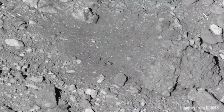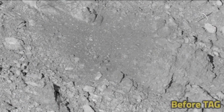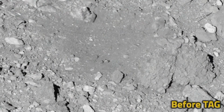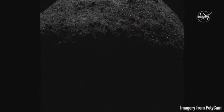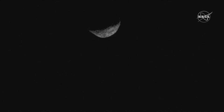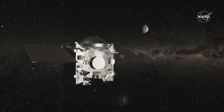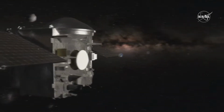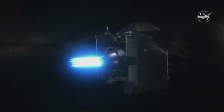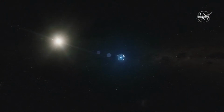The spacecraft made one more flyover of Bennu and saw just how big a mark it left on the asteroid's surface. The TAG event sent boulders flying across Nightingale's surface. OSIRIS-REx completed its last flyover of Bennu at around 6 a.m. Eastern on April 7, 2021, and slowly began drifting away from the asteroid. On May 10, 2021, OSIRIS-REx fired its thrusters and began its 2-year cruise back home to Earth.